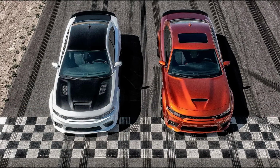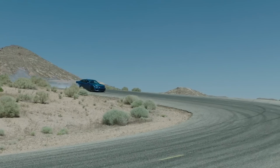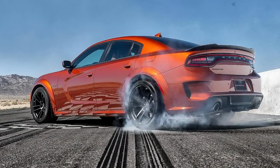For 2022, the Dodge Charger returns for its 17th model year since being released as a 2006 model. Each year for the Dodge and Chrysler brand vehicles, I do a lineup overview first, and then a full in-depth buying guide like this video, which includes pretty much every single option for each model in the lineup, such as colors, features, and performance, along with the prices and photos.